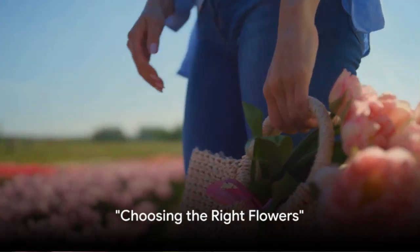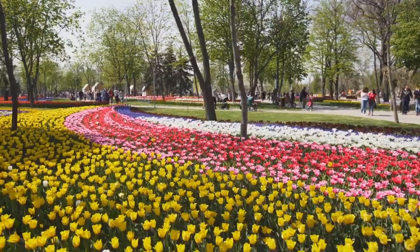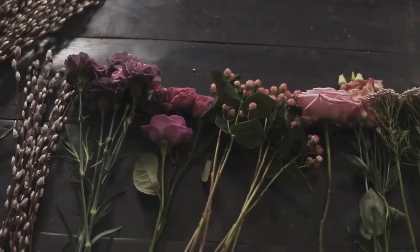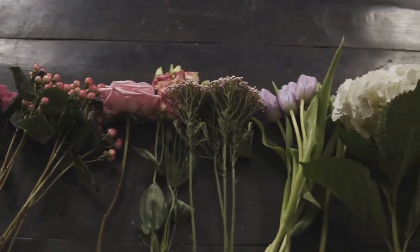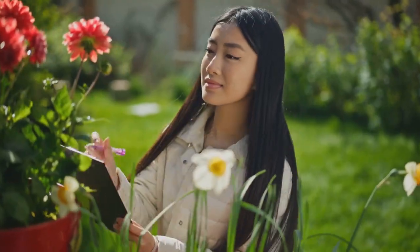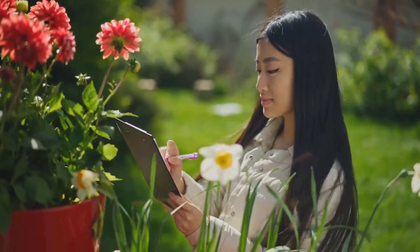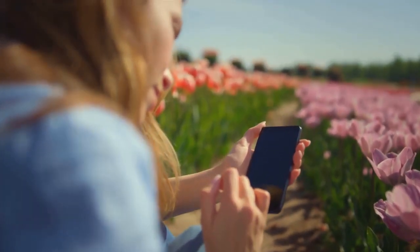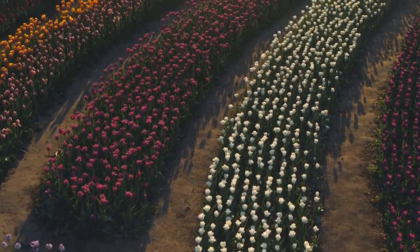First things first, choosing the right flowers is key to creating a vibrant garden. Variety truly is the spice of life, and this holds true for your garden as well. Choose a mix of flowers that bloom at different times to ensure your garden is a riot of colors all year round. Don't forget to consider your local climate, the type of soil you have, and how much sunlight your garden gets daily. These factors play a significant role in determining which flowers will thrive. Remember, the right flowers can make all the difference in your garden.